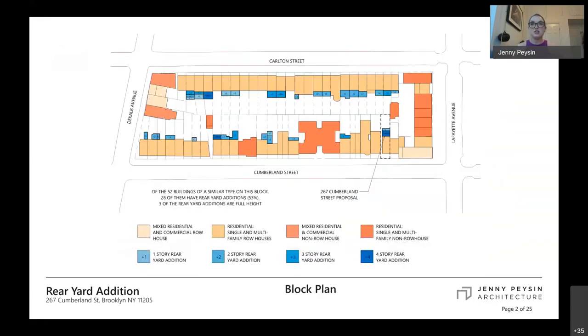So this is a block plan that shows the composition of the architectural typologies to give some context to our building. Basically, the donut primarily consists of residential and mixed-use row houses shown here in beige and kind of a yellowy or light orange color, with a few larger buildings shown in the deeper orange. We're also showing the existing rear yard additions on buildings that are similar to ours in blue. So there are 52 buildings in the donut that are similar type to our building. 28 of them have rear yard additions and 3 are full height.